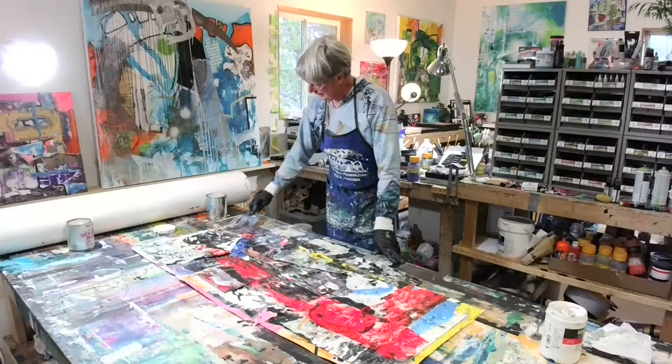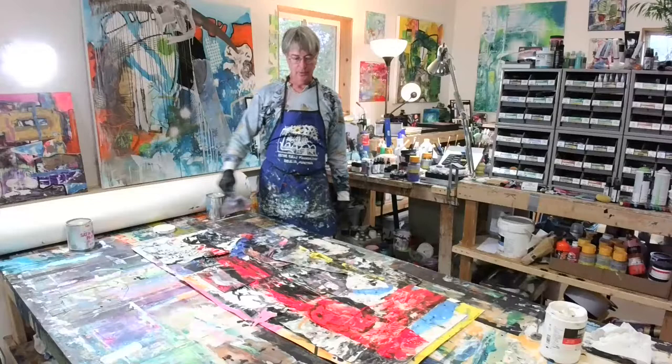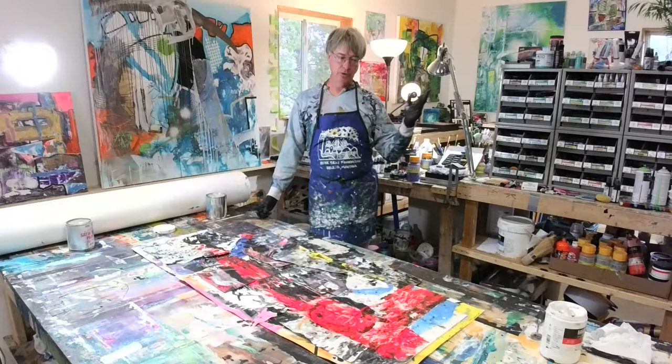So when you have chaos like this, then you start looking at, okay, how do I start to make some order out of this? And I've loosened up. So reality is I could stop now. I could go and get a regular surface and start working on a regular piece. The point was I did something different. I stretched myself a little bit. But let's keep working this for the heck of it.